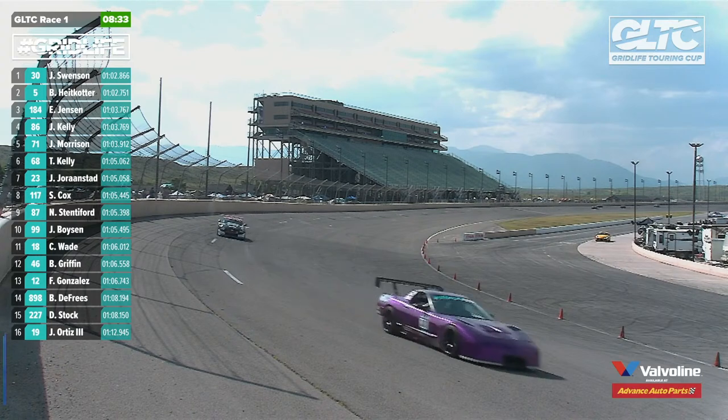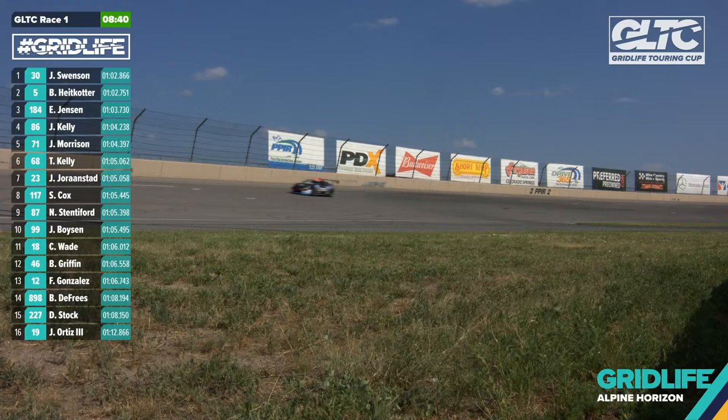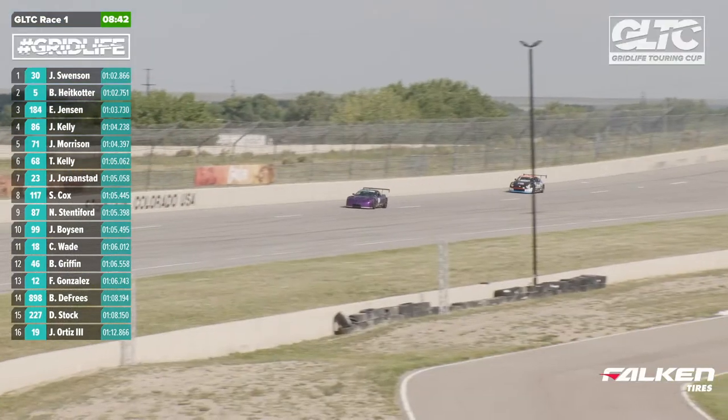But he's chipping away at it, though, a tenth at a time. Highcutter up to about 0.8 back from Swenson. So he's still coming, just slower and slower every time. He's still got half the race left to get it done, and he's being very methodical about this.